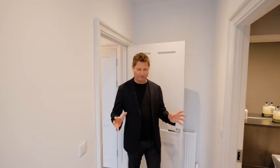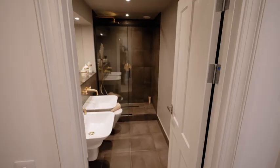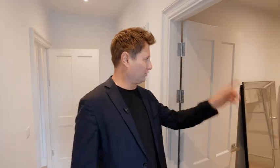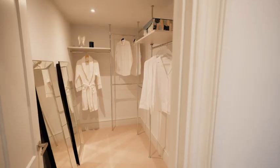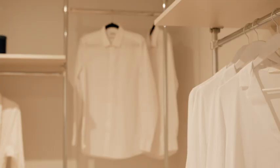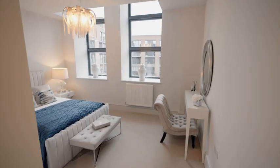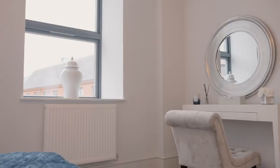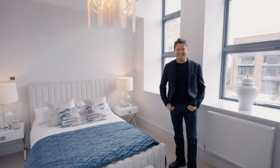And I have to say, all the bedrooms are fantastic. That's a beautiful ensuite shower room. This apartment has got a beautiful walk-in wardrobe with hanging rails. And then look at this. For a lovely double bedroom, you've got high windows, tons of natural light, 100% wool carpets. I have to say, it's very smart indeed.